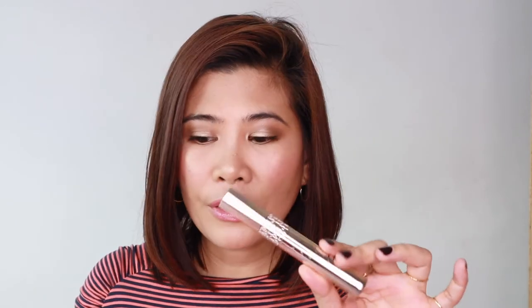So yun, very clumpy, very wet mascara. And I'd rather use some Maybelline mascara. Of course, I love a volume when it comes to mascara. I love the volume and I tend to love the clumpiness. But this one, sumobra. To the highest naman, yung pagiging clumpy niya.